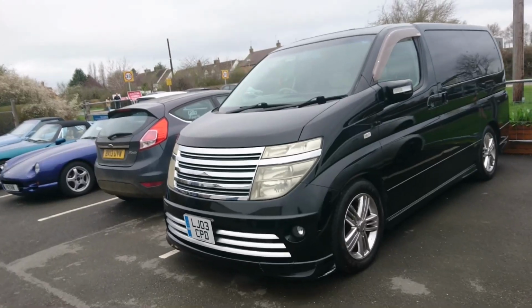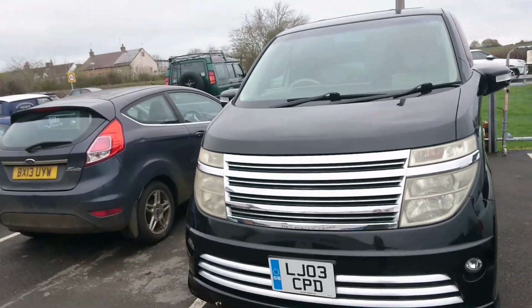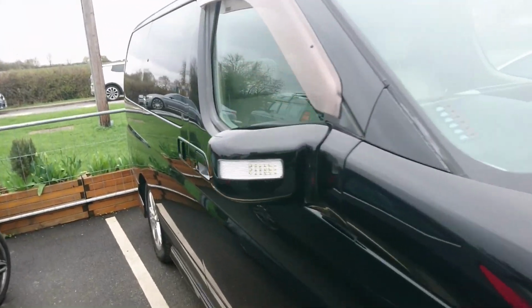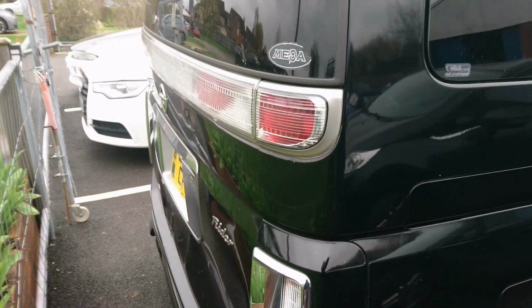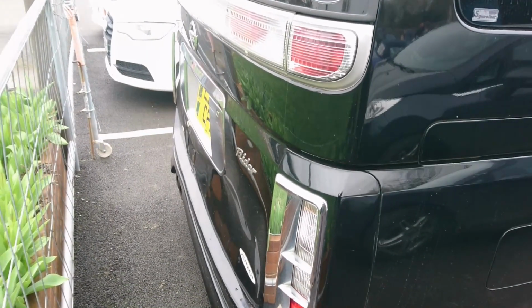But this Nissan Elgrand 2003, I don't think they ever sold these officially over here. Has that got a beige leather interior, viewers? Ooh, yes it has. I do like a nice beige leather interior. The Autech, okay, that's the sort of Nissan tuning company at the time, the Rider Edition.